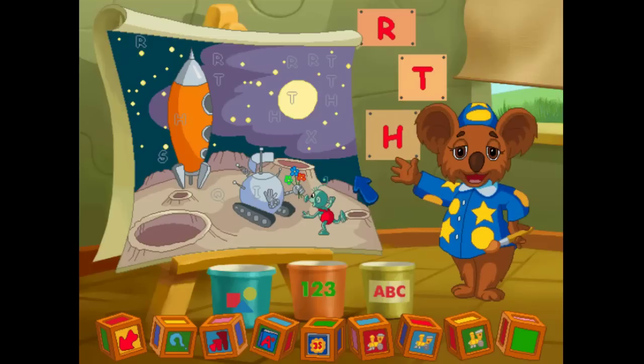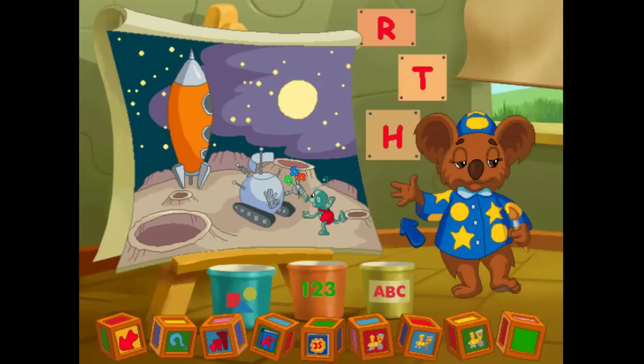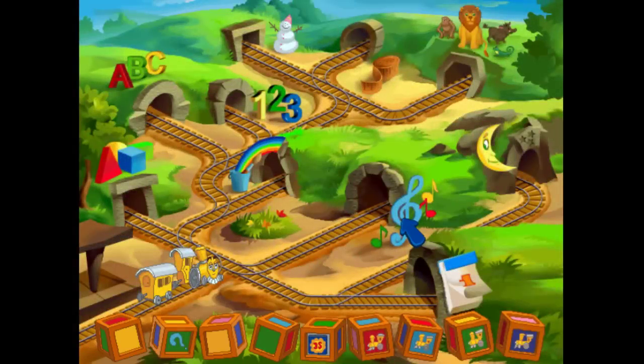I love looking at art. Let's look for more hidden things. T. H. R. You've got an eye for fine art. I can tell. You deserve a train ticket. You just won a trip on the train. Nice work. Let's visit another spot. Just click on any tunnel.